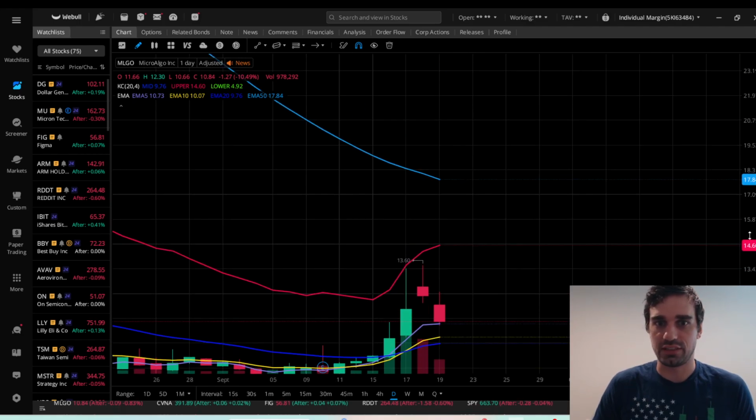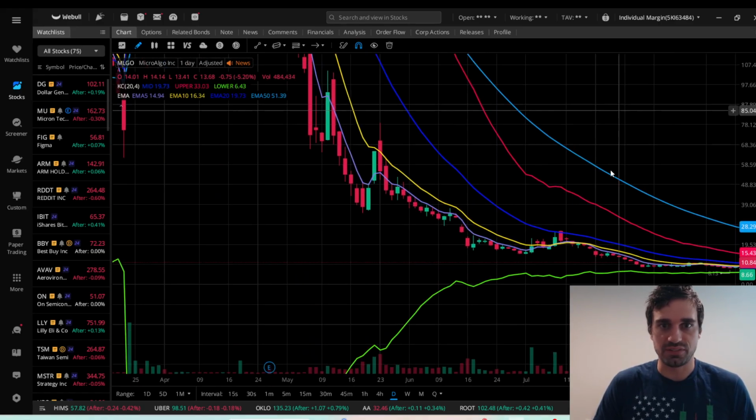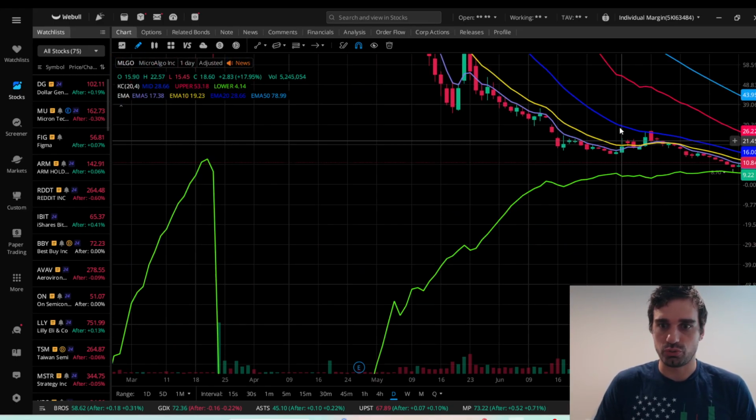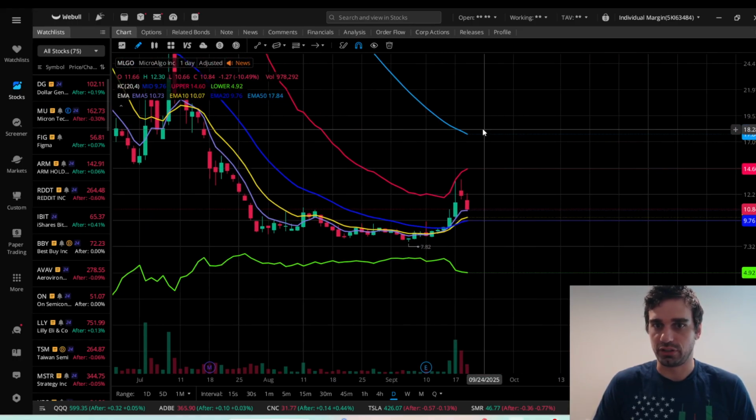I think it's eventually going to hit this EMA 50. All price action reverts to the mean. You can see we haven't touched this 50 in a very long time, all the way back in April of 2025. So price will come back to this EMA 50 for sure.